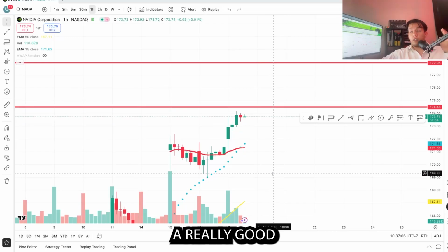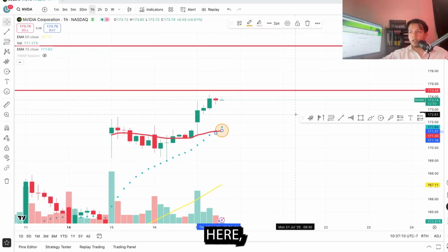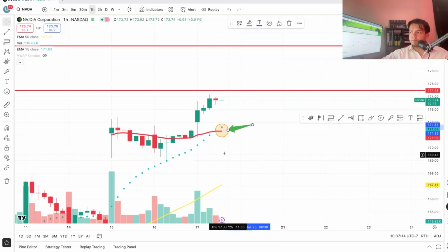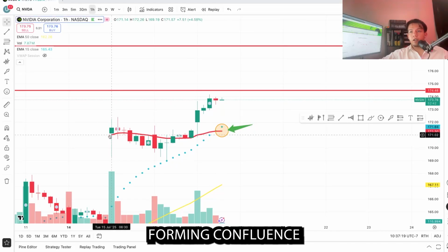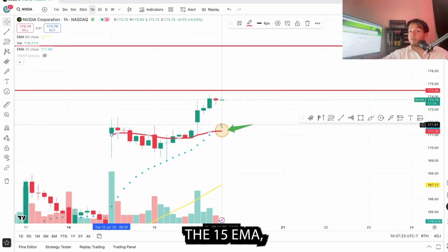And some key areas where I think the stock will pull back and is going to be a really good buy is if the stock pulls back to this level of confluence, which is right here. This overall level, if I can make it clear for you guys, towards 171, because it's going to be forming confluence with this prior area of support, this anchored VWAP line, and also the 15 EMA, which, as we know, tends to get bought on heavier pullbacks.